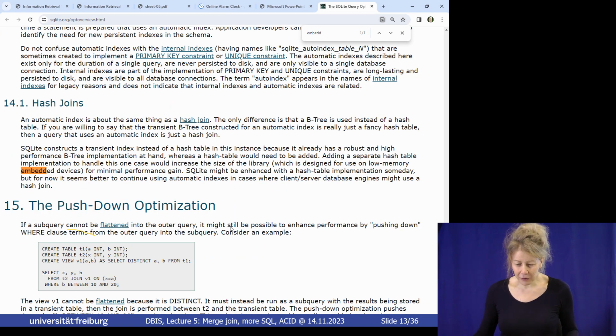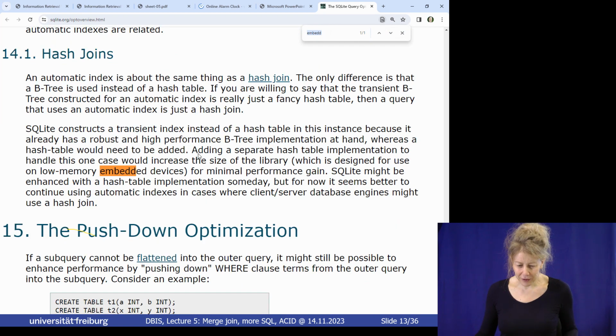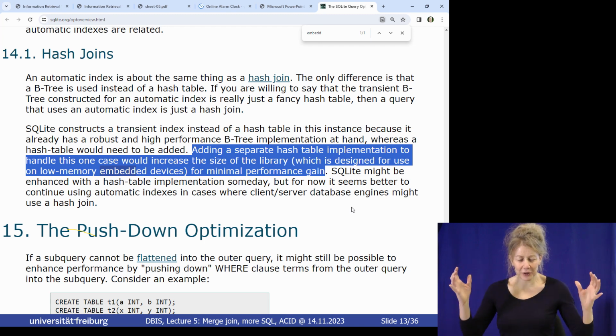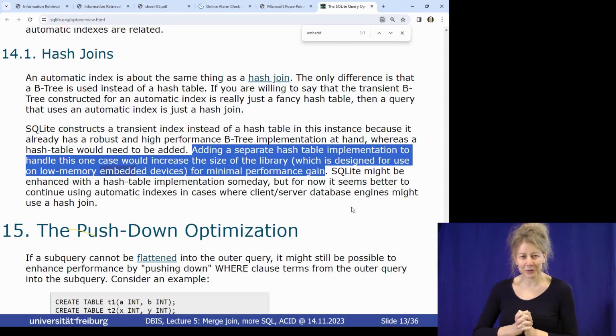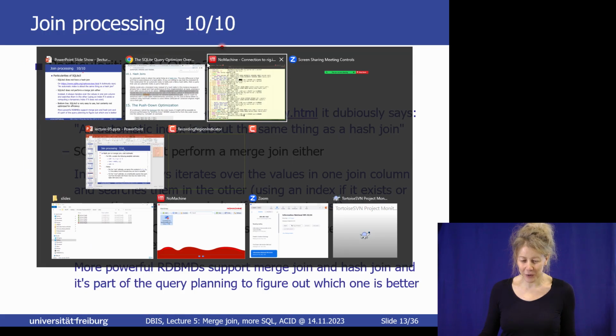It's so interesting. That's their excuse: adding a separate hash tables implementation would increase the size of the library for minimal performance gain. Implementing a proper algorithm would cost time and make my code larger, and who knows if it even helps. That's a very, very, very dubious statement. So we were very surprised, Sebastian and I, when we read this, to find these very dubious statements here. Of course, they are deep, in 14.1 somewhere on a subpage about optimization.